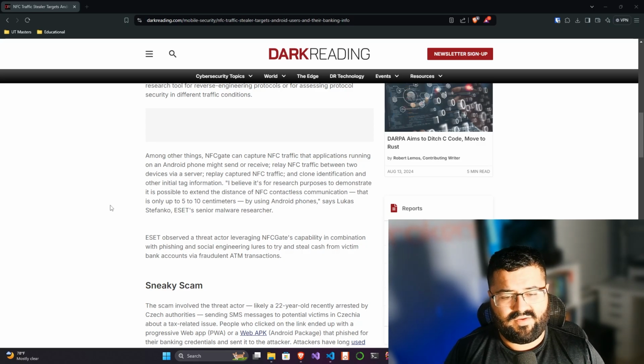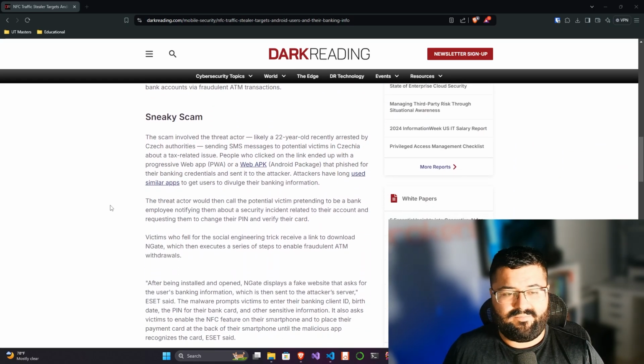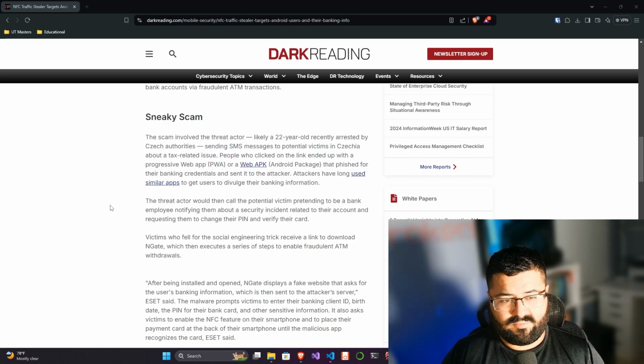So if we keep going, the article actually starts to touch into it, the sneaky scam. The scam involved the threat actor, likely a 22-year-old recently arrested by Czech authorities, sending SMS messages to potential victims in Czechia, I'm mispronouncing that, about a tax-related issue. People who click on the link ended up with a progressive web app, PWA, or a web APK, an Android package, that fished for their banking credentials and sent it to the attacker. Attackers have long used similar apps to get users to divulge their banking info.